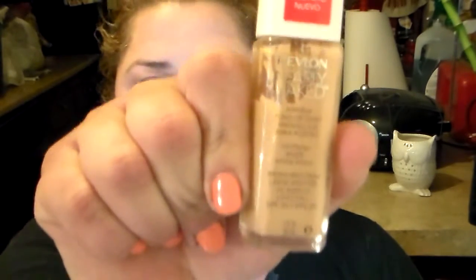What am I doing? I'm looking for foundation. Oh, there it is. I'm going to pull out my Revlon, what is it called? Nearly Naked 160 Fresh Beige. Shake that up a little bit.